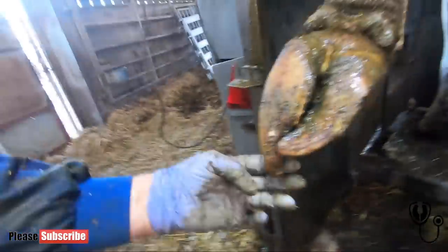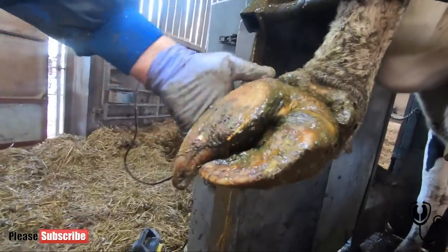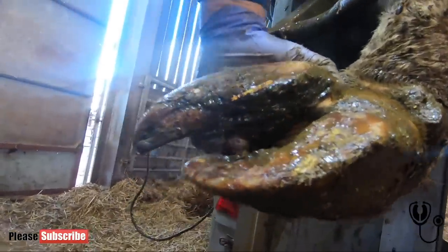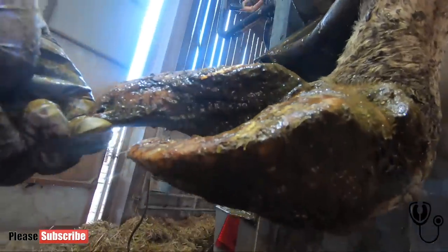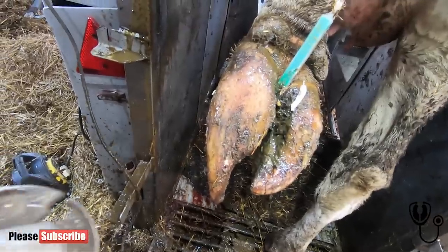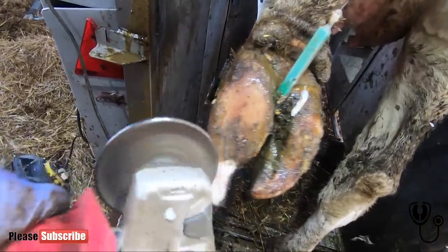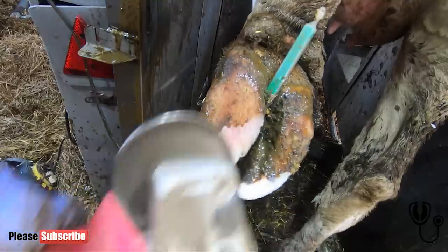So as I said before, the farmer who owns this farm actually buys and sells a lot of cows, and this is one of the cows that he's bought in, and she's come in with very long feet, and this one has actually got a bit of corkscrew claw. And if you guys remember the video from last week, you'll know exactly what I'm talking about. So let's get this whittled down and back into shape and get her having a much, much more comfortable life.